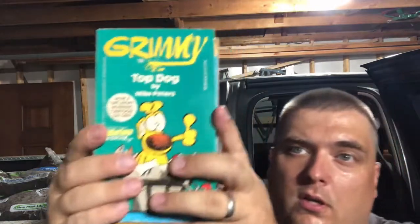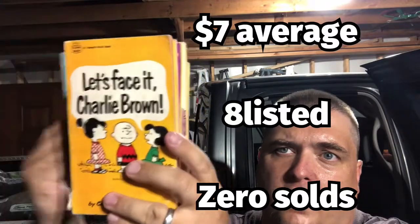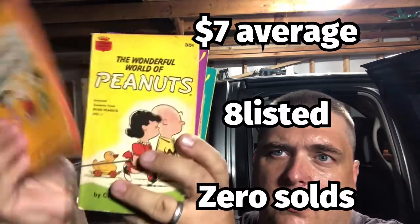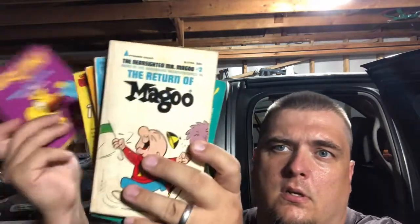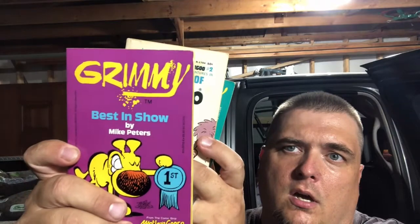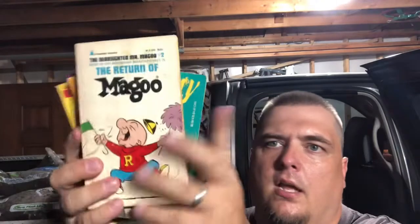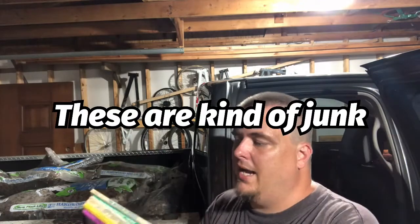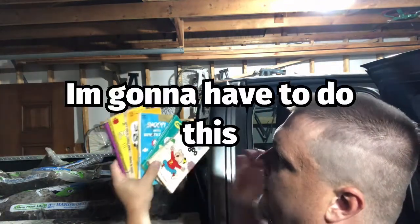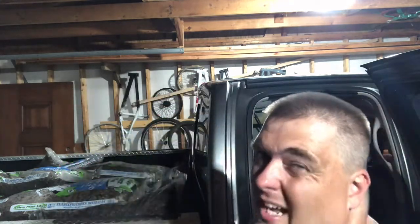These books are cool. I don't know if they're worth anything at all, but they're cool and they're old. So there's two of this Grimmy. I remember he had a cartoon when I was little, and Mr. Magoo. So hopefully those are worth something. I only paid 50 cents a piece, and I suspect if they're not worth $3, $4, $5 plus shipping a piece, I can lot them up. And I'm in them for $3. I bet I can get 15 for the lot.